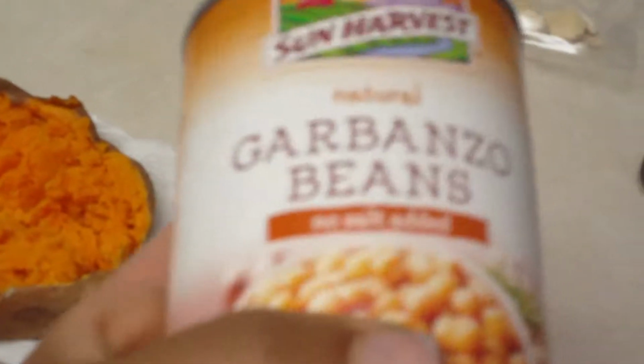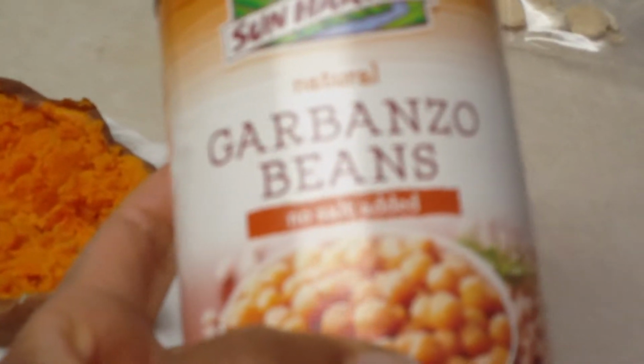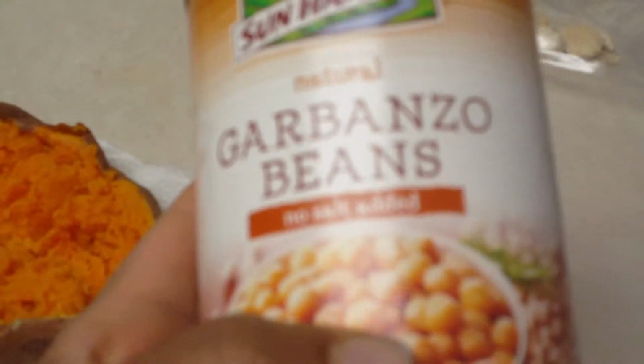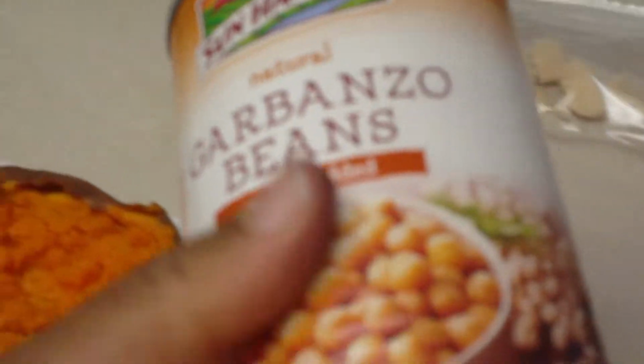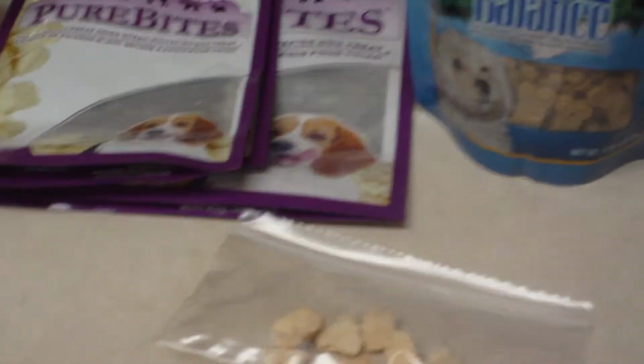Just make sure that if you purchase canned, you check the ingredients and get the ones that have no added ingredients, especially no salt or preservatives. Even better than the canned is to buy the dried chickpeas and cook them yourself. But of course, those cost a lot more.